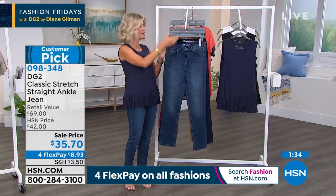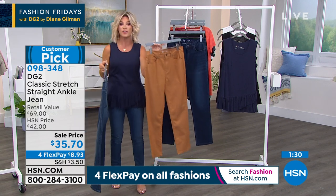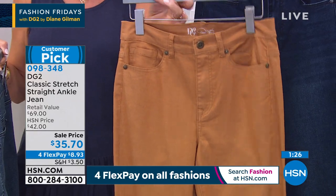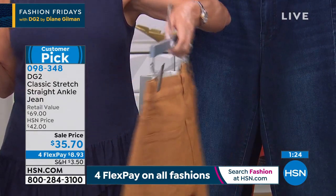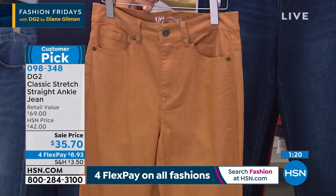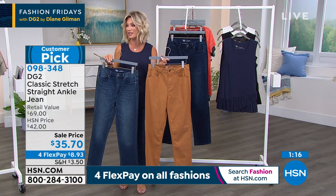So pick up maybe the mid-tone. Have fun with the universal shade right now, which is camel. Wear this back with whites, all your beautiful creams, even soft chambray shirts. Really, really good with that. For $8.93, I mean, even if you were to walk into a department store, their denim on sale is still $90 or $80.